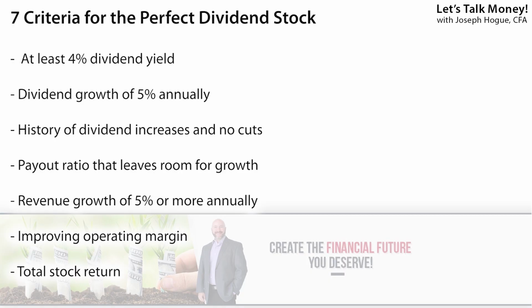Now an increase in that profitability margin probably isn't quite as important here, especially if the company is really growing sales fast or the dividend. But all of these are going to work together to help you find that very best dividend stock to buy. Now finally here, before I reveal the top dividend stock from these criteria, I also want to look at the total return on a stock, the return from both the share price and the dividends.